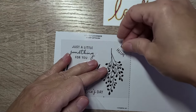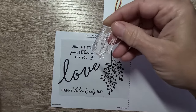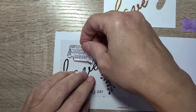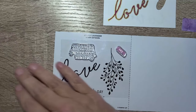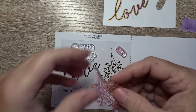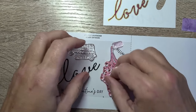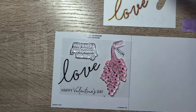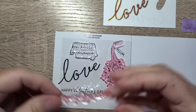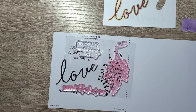So if you want to do it this way, I'm going to try it. Let's pretend that this was pulled off. So it's the end, you're done crafting for the moment, and you're going to gather up your stamps. And you're going to put them face down on the thinner acetate. And that's it. So that's what this extra piece is for.